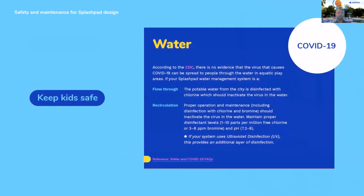COVID-19, it unfortunately is still with us. It still beats us over the head every single day with information on what we should and shouldn't be doing. So it is important to touch on how it's impacting our splash pads.